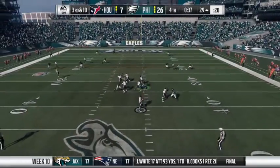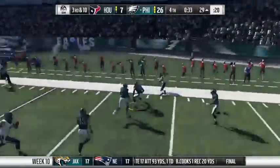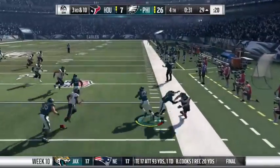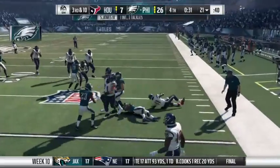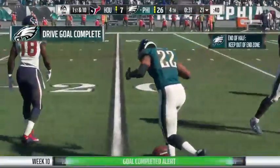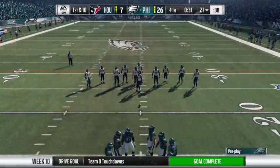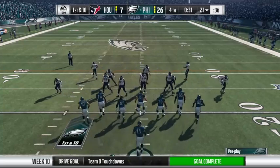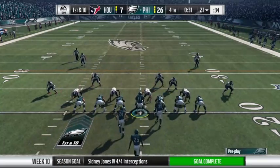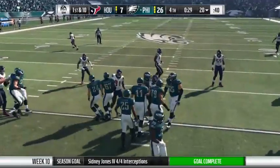Now, Breeze again. Into heavy traffic, and it's intercepted. Picked off by Sidney Jones. And he's going to return it to the 21-yard line. Well, this defensive pressure has been constant all game long. The pass rush, the coverage, they've all been excellent, and now they'll tack on an interception here as this one continues to slip just further and further out of hand.